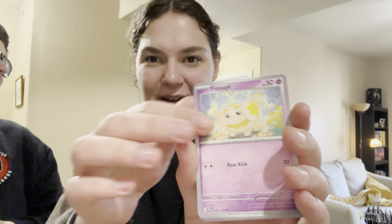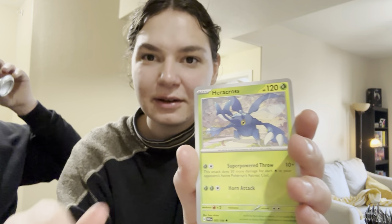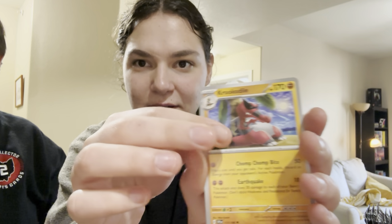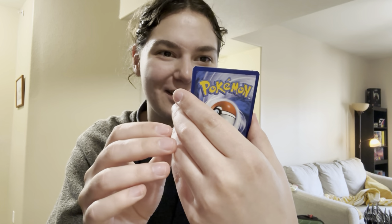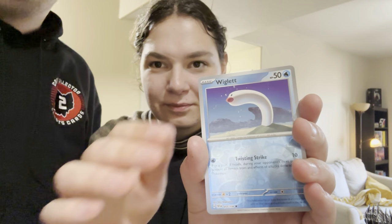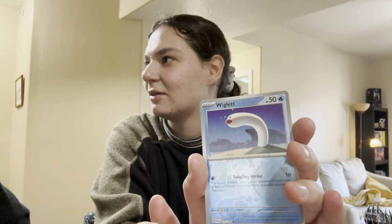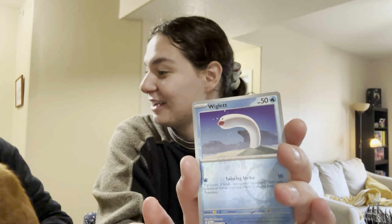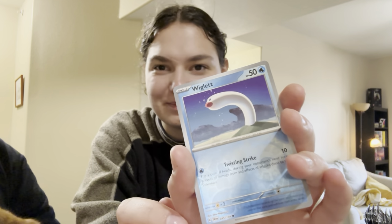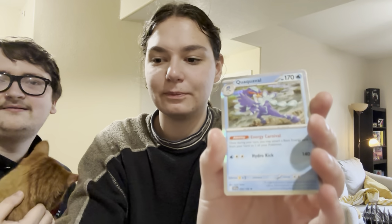Chansey. Rare candy. Small dog, the little puppy. Dedenne. Heracross. Crocodile. Flamingo. You just call him Crocodile. Mastiff. Oh, what's his name? Wigglytuff? It's not. It's the new form of Diglett. Wiggle. It's cute. Bada bing, bada boom. Yeah, all right, you win.